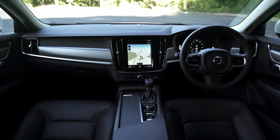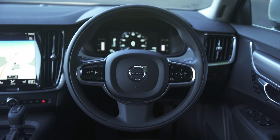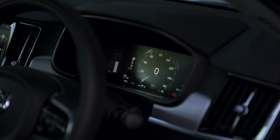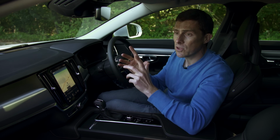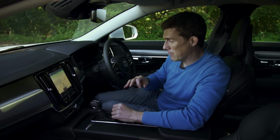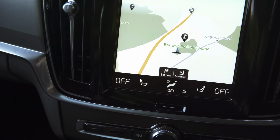In terms of equipment levels, really impressive as standard. So you get 18-inch alloy wheels, adaptive cruise control, a 330 watt stereo, which is absolutely banging, and rear parking assist as well. This car does have quite a few options on it, but you don't really need them all. The only two worth considering are the wonderful Napa leather, which is worth an upgrade at £1,000, and Apple CarPlay for this infotainment system, which is 300 quid. But like I said before, the system is so good, you don't actually need Apple CarPlay.